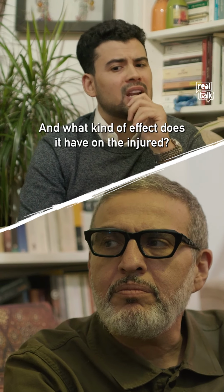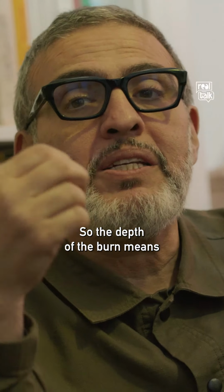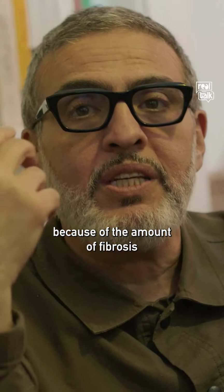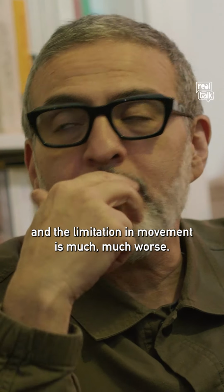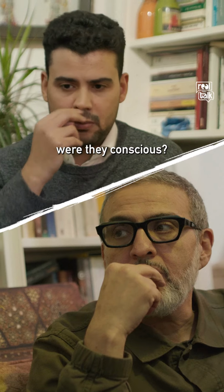Right. And what kind of effect does it have on the injured? So the depth of the burn means that the disability that they cause, because of the amount of fibrosis and the limitation in movement, is much, much worse. Right. And when patients came in with these wounds, were they conscious? Were they unconscious?